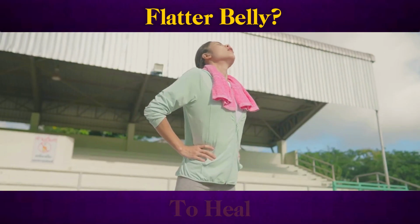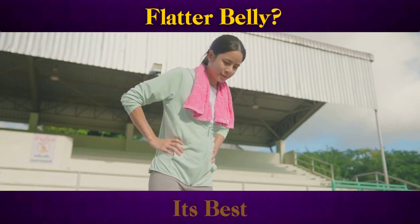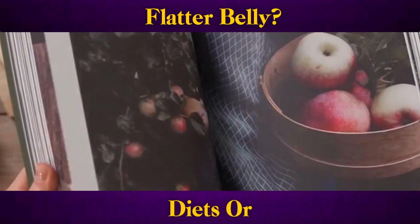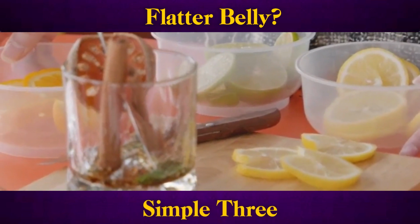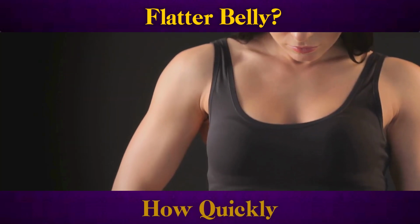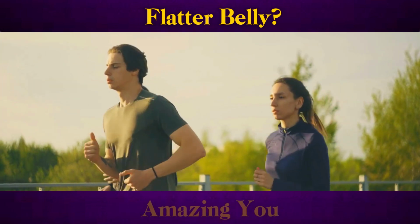Your body was designed to heal, detox, and function at its best when you give it the right tools. So instead of complicated diets or gimmicks, why not try this simple 3-ingredient morning drink for the next 10 days? You might be surprised at how quickly your belly flattens and how amazing you feel.